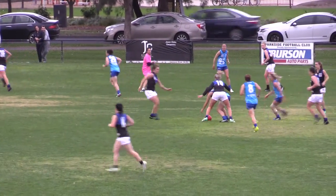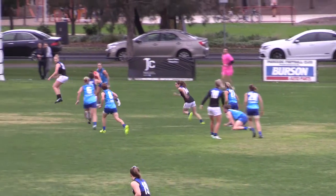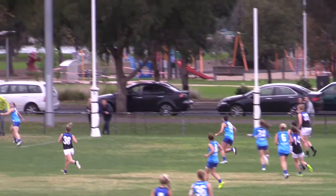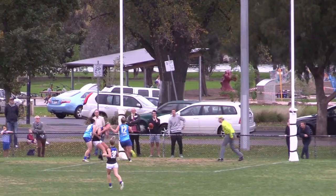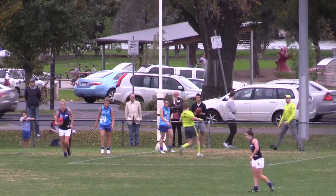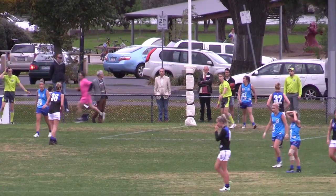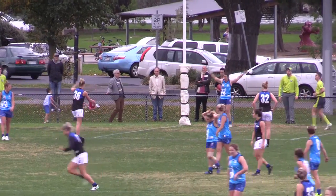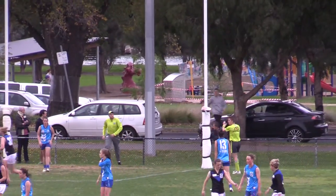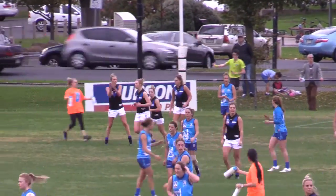As the kick comes inboard, that was at the bootlaces of Gaston, puts some pressure on Blackburn, did well, got it across to Eva, now to Carney, kicks towards the top of the goal square, and quick movement of the football will always bring a defensive team down. And Melbourne University should kick the goal here. Lauren Spark with the mark in the goal square. Pokes it home, squares the ledger up at 2-2-14 apiece, midway through the second quarter.